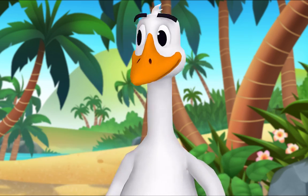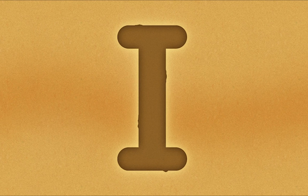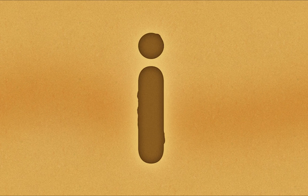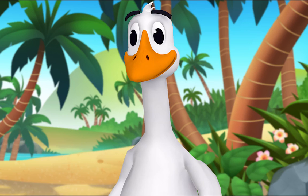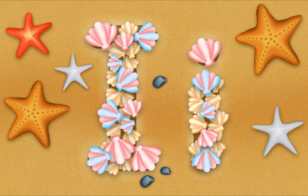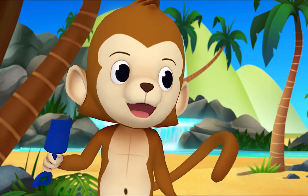You did it! Let's look at the letters we made. What's this letter? I! Exactly! Uppercase I. And what's this letter? I! That's right! Lowercase I. Nice job! Nice work, everybody! Thank you, Mr. Goose! I!